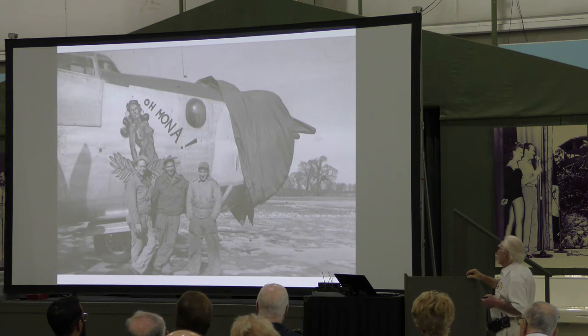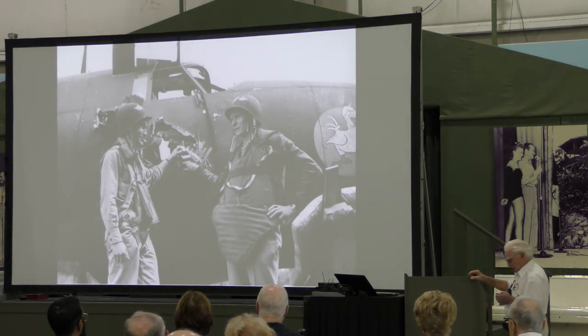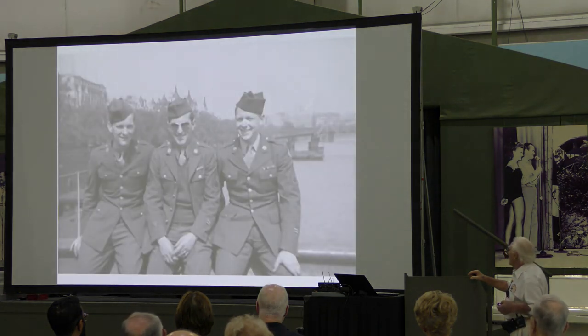These are general pictures of the Noah's Ark. That one has had a bit of a gash. And there's always time for a little bit of relaxation.